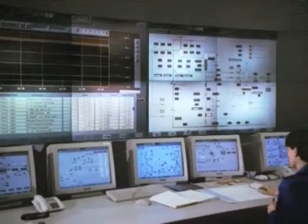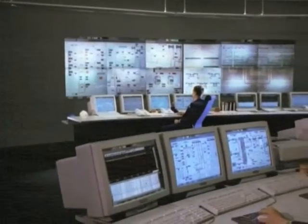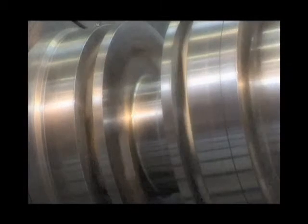Now the losses in some devices are significant. If you take, for example, a large generator in a power station, a typical generator of about 300 MVA may have over 5 megawatts of losses. Now that still makes the device very efficient, but 5 megawatts is an awful lot of losses. Superconducting machines have clearly lower losses, which is reflected in a significantly higher efficiency.